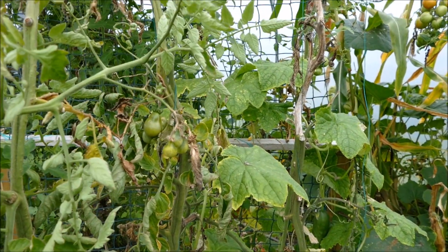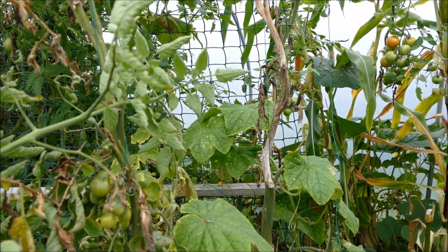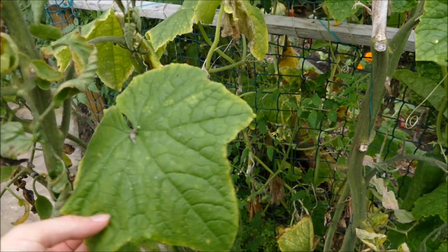So just as I was leaving the polytunnel, I forgot there were a couple more plants that I need to do an update on, and that's the cucumber here. Apparently they've been getting about 2 or 3 cucumbers every week for most of the summer. You can see it is starting to look a bit tired now.